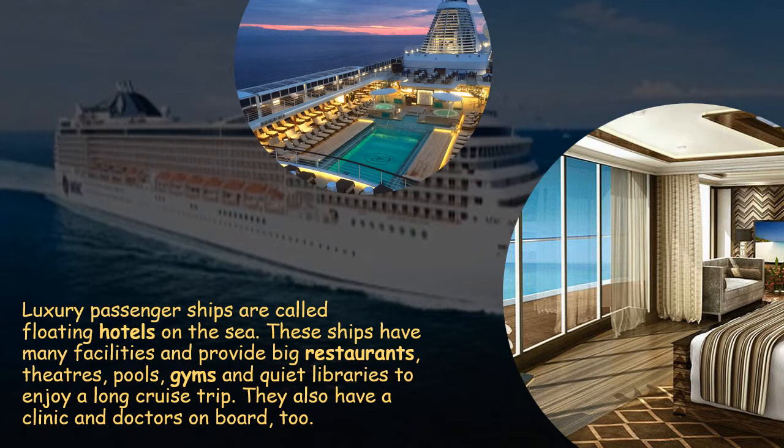The luxury liners are nothing but luxury passenger ships, which are also called floating hotels on the sea. These ships have many facilities and provide big restaurants, theaters, pools, gyms, and quiet libraries to enjoy a long cruise trip. They also have a clinic and doctors on board too.